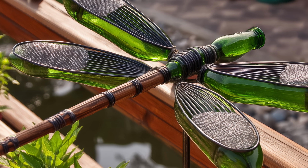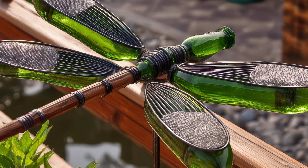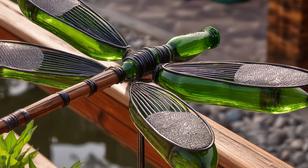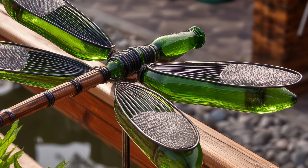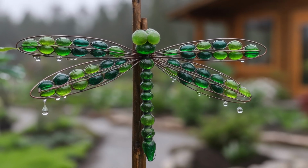Beads, bolts, or old screws can be added as eyes and tail segments, giving the sculpture texture and charm without losing its sleek silhouette. The wings are attached with wire or small rivets, allowing them to flutter slightly in the breeze, further enhancing the lifelike illusion.